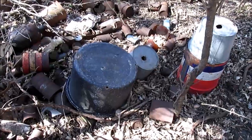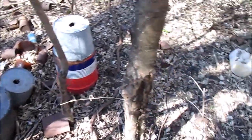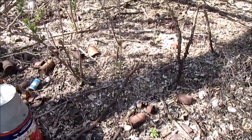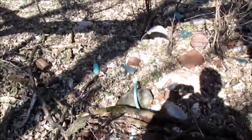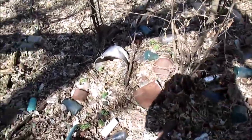All right, more buckets, some bottles here. The ones with cork tops were the ones I was mostly looking for, and the other ones have screens on them. A lot of stuff. More bottles. You can see all this stuff right now because the leaves haven't come out yet. Once the leaves are out, you can't see a thing. And if you get out here and there's snow, you can't see a thing.